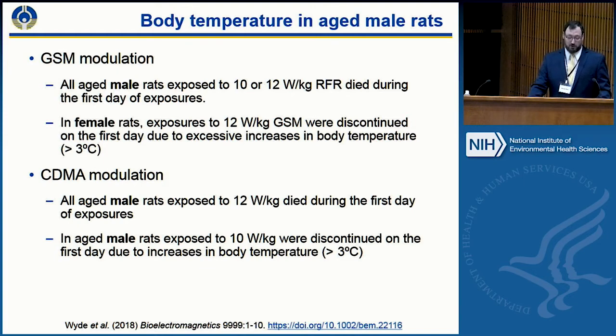We see similar results for the CDMA modulation. All male rats at 12 watts per kilogram died during the first day of exposure, and at 10 watts per kilogram, these exposures needed to be stopped because we saw an excessive increase in temperature that exceeded 3 degrees C. There seems to be a slight difference here between GSM and CDMA modulation, but as I pointed out in the table before, this may just be a function of the fact that the animals for GSM were slightly heavier than the animals for CDMA. It could just be related to the size of the animal, that there are some slight differences between the GSM and CDMA modulations.